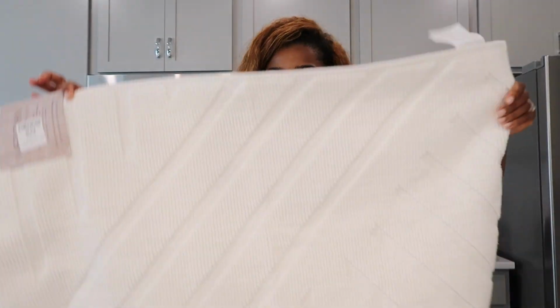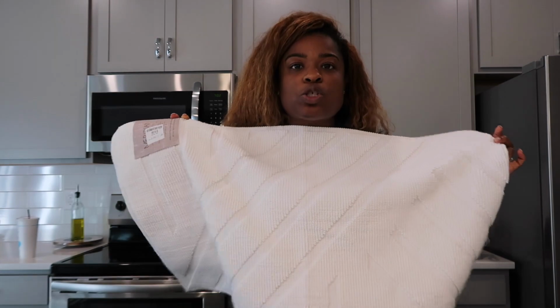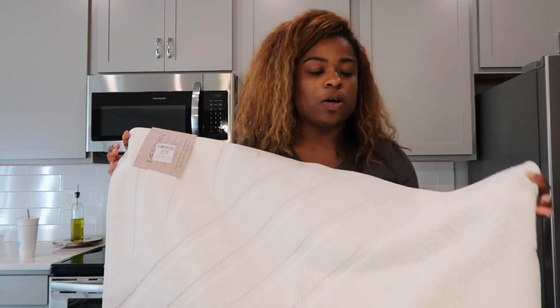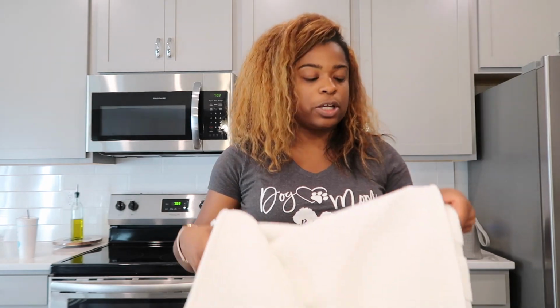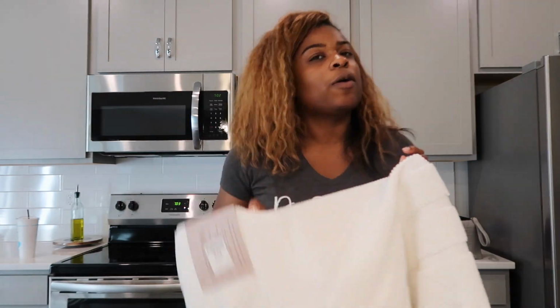All right, so next I got these bath mats, which I think are so cute. I just wanted something super simple and more of a cotton feel. So I got 2 of these. I'm gonna put one in my bathroom, and then the other one in the secondary bathroom. I really like these. I think these are really nice. They're really great quality. I like how they feel. They're really soft. And they were only $16.99, so I think that is pretty great for this type of quality bath mat. So I really love that.